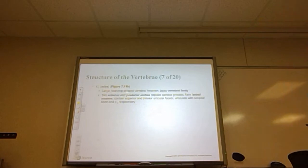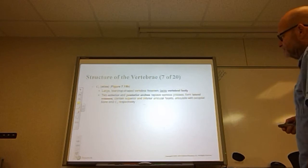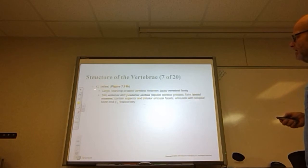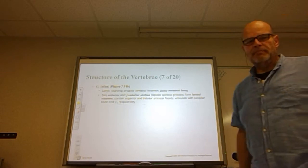C1 has a large teardrop-shaped vertebral foramen. It does not have a typical body. It does have two anterior and posterior arches, but it does not have any spinous processes. It has what are called lateral masses, containing the superior and inferior articular facets. It articulates with the occipital bone of your skull and C2 respectively. C1 is known as the atlas bone.